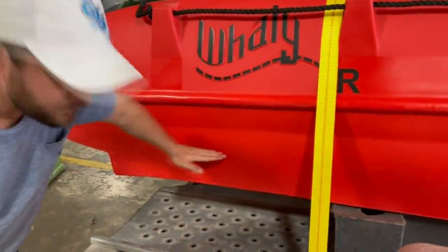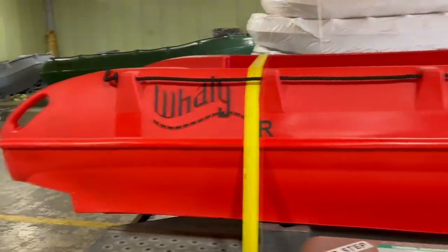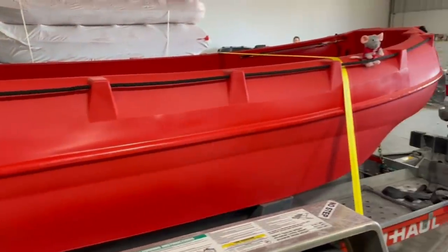The Whaley, and we have the R, which is a professional. Tell me what the professional means. Professional means you have a little bit more spray foam on the inside. And the hull, is it the same hull? Same hull, just more spray foam throughout. A regular one has spray foam to here. Right. These have spray foam higher up, all the way up. Okay, so that gives us a little more weight, but more flotation if we tear the hull open.